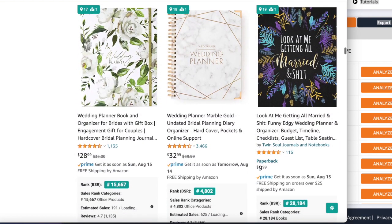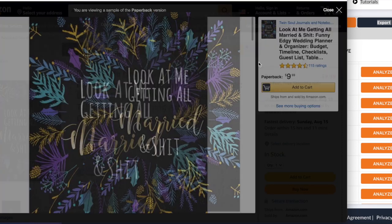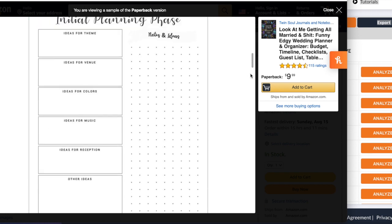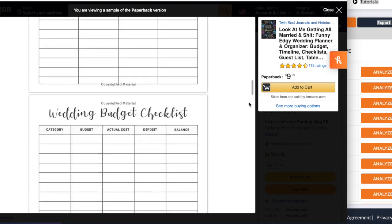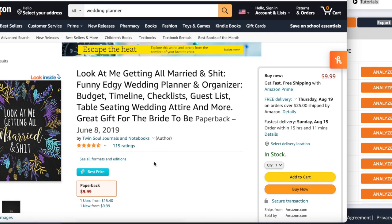So this is one that I found right here. It says, look at me getting all married and S. So let's take a look at this and see if it is a low content, no content book. So I'm just going to quickly look inside. And yes, it is a low content, no content book. So this one is actually bullet points and some other drawings. So this is actually what we're searching for, a low content book. And this is doing well, 115 ratings and priced at $9.99. So guys, this is a prime example showing us that this niche is doing well.